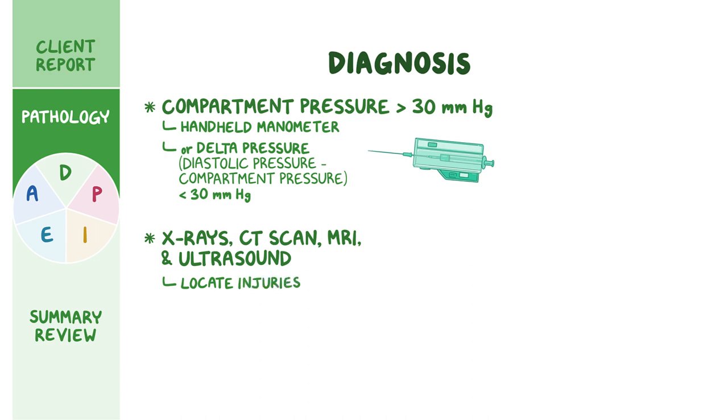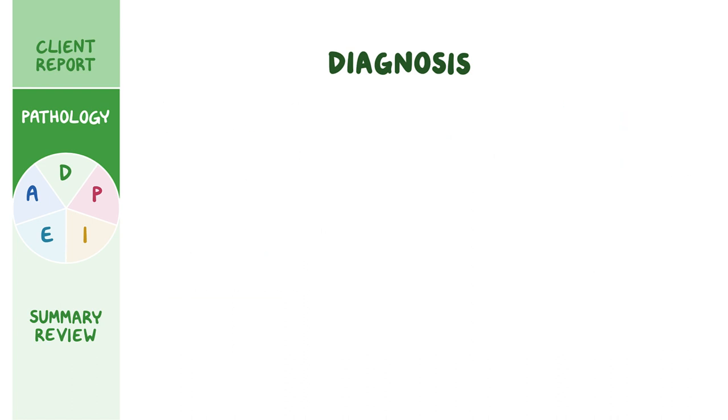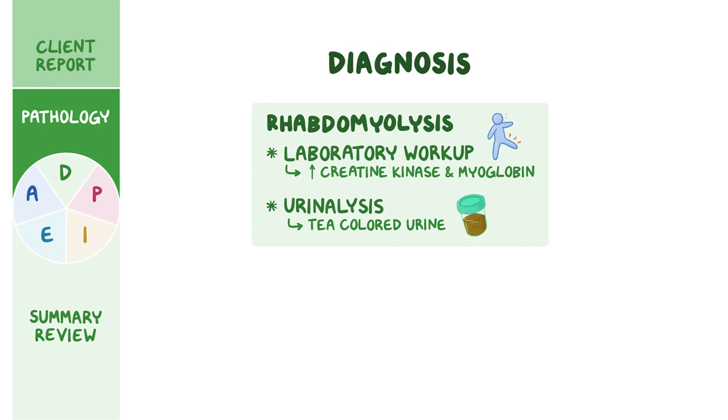Laboratory tests are also done to monitor the client. These include a complete blood count showing elevated white blood cells and an elevated erythrocyte sedimentation rate in case of infection. When rhabdomyolysis develops, a laboratory workup can show elevated levels of creatine kinase and myoglobin, while urinalysis can show tea-colored urine due to high levels of myoglobin.